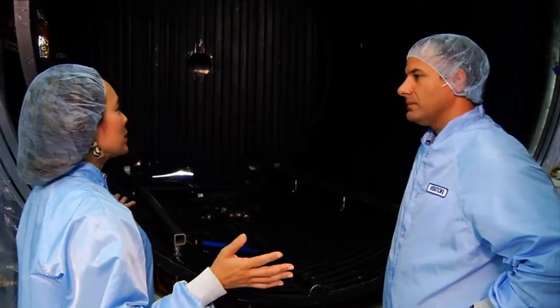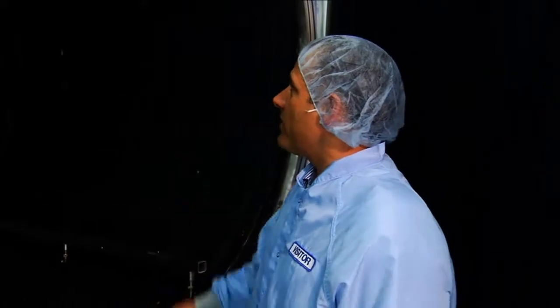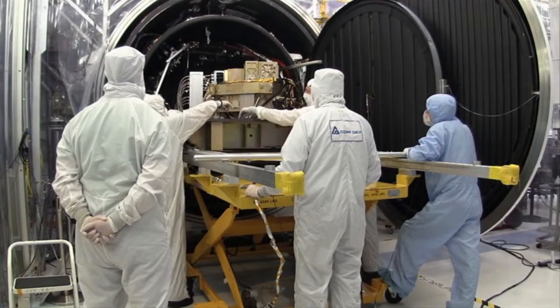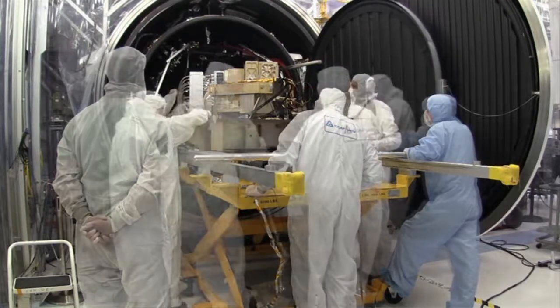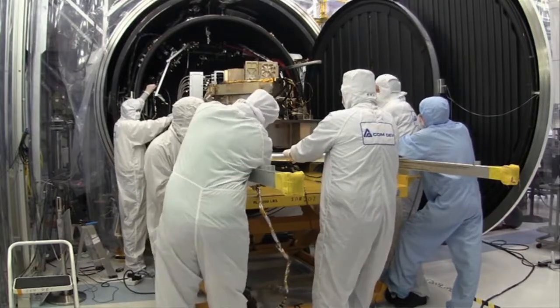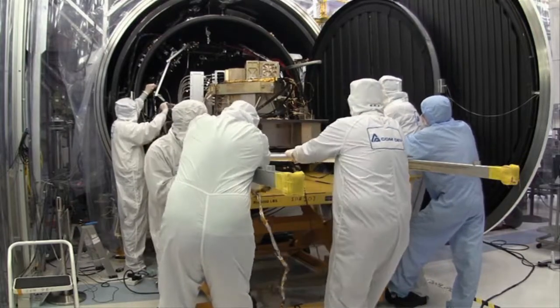in Ottawa, Canada. So Carl, why did you want to meet here in a chamber? Right now we're standing in front of the thermal vacuum chamber where we've tested the instruments in vacuum space and also in the cold environment under which it's going to operate. So it's key for us to demonstrate that our system, which has to be very sensitive, but also has to be robust enough to survive the conditions of the mission.